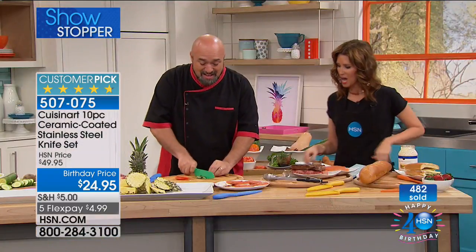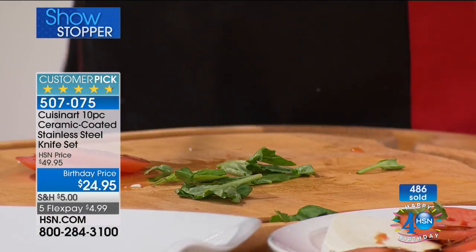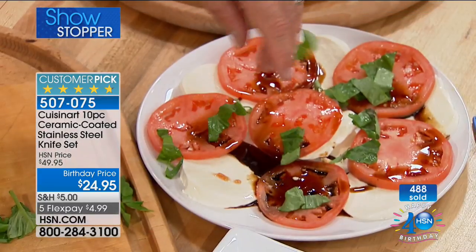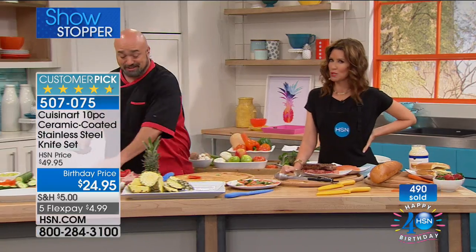Wow, that looks delicious. You know, in just a few seconds, when you have the right tools, you can create those dishes that you find at restaurants for 10, 12, 13, 14 bucks. By the way, the fresh smell of fresh cut herbs, that's the stuff there.